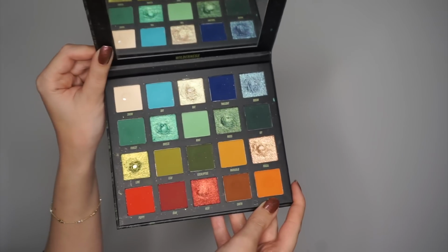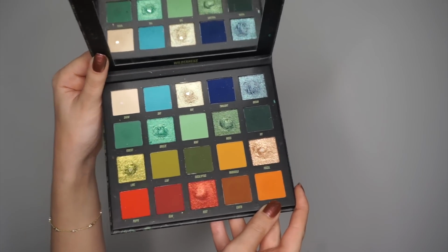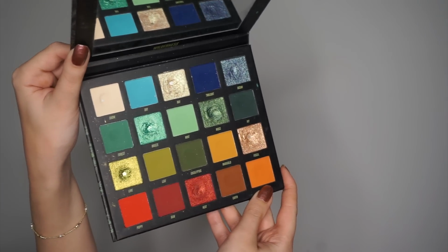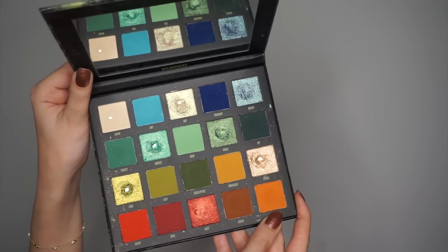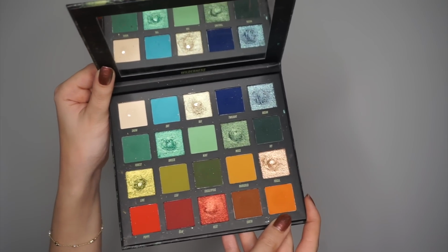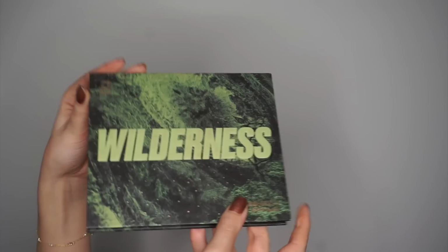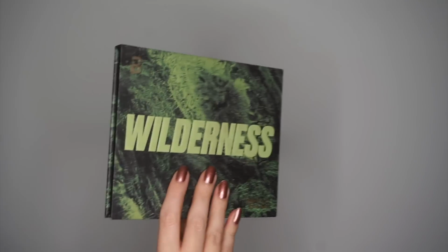I think this is a beautiful color story. I think it's very versatile. It's basically like a rainbow palette, but slightly more muted, and I really like it. I think it's super well made. The shimmers in here are stunning, very sparkly, glittery, and the kind of shimmer formula that I really like from Beauty Bay. But yeah, that is the next one, and I think a lot of people have this palette, and everyone who does loves it.